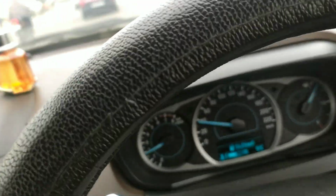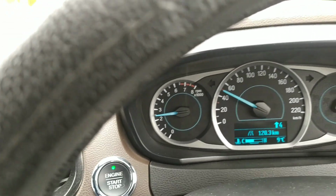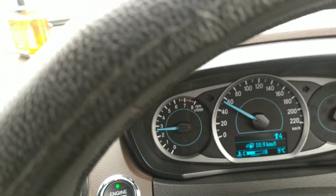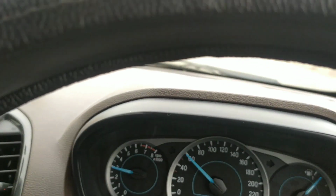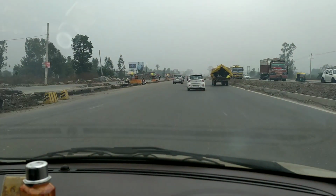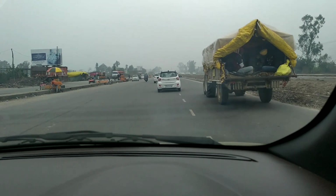As of now, I have driven around 120 kilometers from my home, and the fuel efficiency that I am getting right now is around 19 kilometers per liter. Due to the Kisan Andolan, as I told, there was a traffic diversion, so we had to go through some really bad village roads. So the average definitely took a hit.